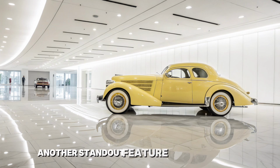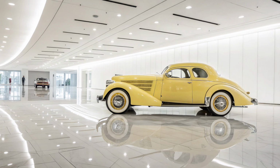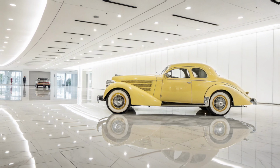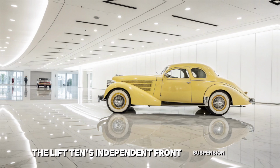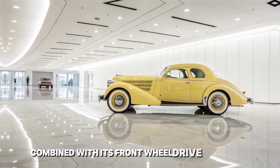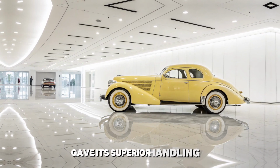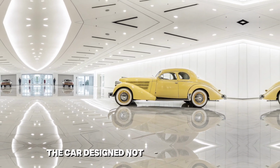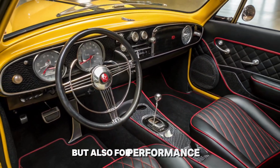Another standout feature of the Cord 810 was its independent front suspension. Most cars of the era used a rigid front axle, which made for a bumpy and less controlled ride. The 810's independent front suspension, combined with its front-wheel drive layout, gave it superior handling and comfort compared to many of its competitors. This was a car designed not just for luxury but also for performance.